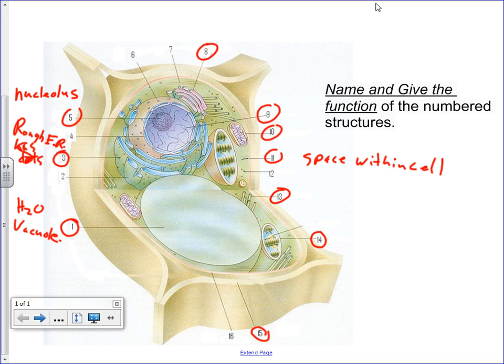For number 8. What's number 8? Jordan, what's number 8? Anybody know? Austin? Golgi apparatus. All right. Golgi apparatus does what, Tori? Right, gets rid of cell's waste material, makes vesicles to excrete waste. Anything about getting rid of waste will be fine. All right.